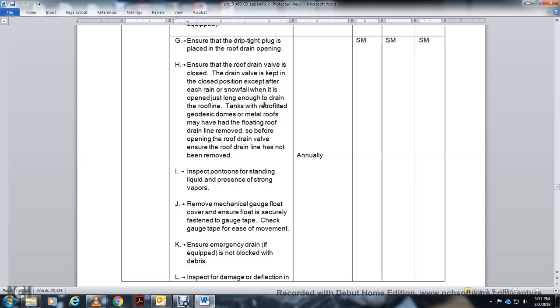Drains of the roof tanks will be retrofitted with a geodesic dome metal roof. The floating roof must have the drain line removed before opening the roof drain valve. The roof drain line is to be removed annually. Inspect the pontoon for the presence of liquid or strong vapors annually.